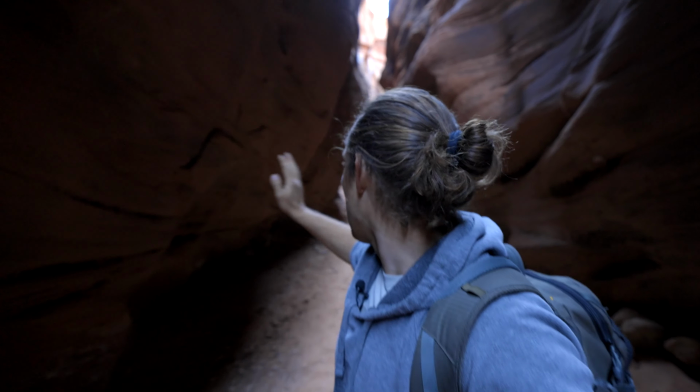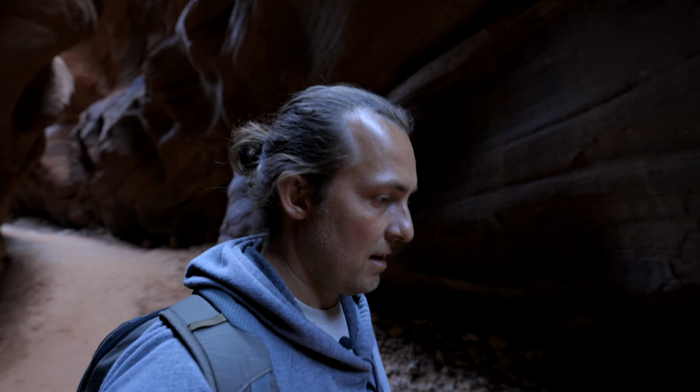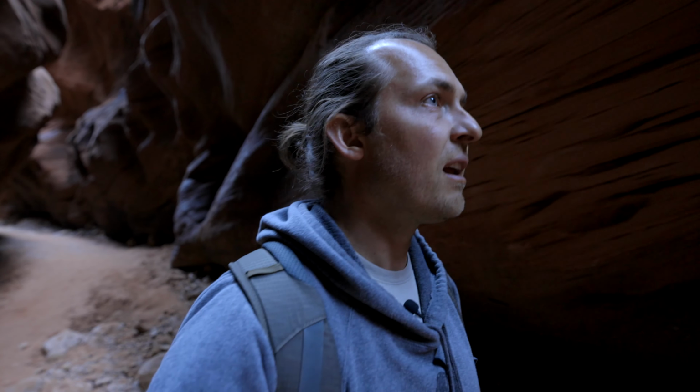But like I said, you could walk for miles and miles. This is the longest slot canyon there is here in the country, and it is amazing. I did start to get a little bit of a dead skunk smell, and it stays in the canyon, so I'm gonna head up the other way anyway. I don't want to smell that the rest of the day.